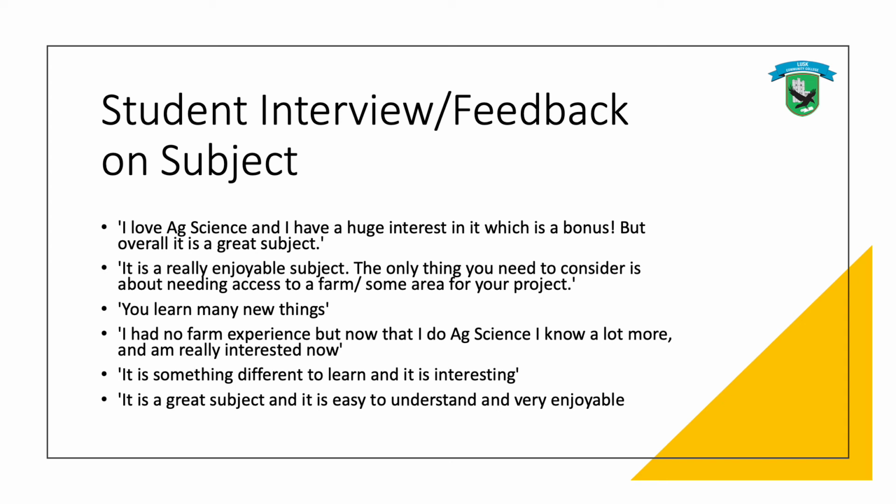Like I said, I really want to reiterate, you don't need to have a farm, but you need access to some area to carry out the experiment. Some students have managed to carry it out in their back garden and link it back to a farm enterprise, so there are ways around that. If you're unsure, please do ask for a little bit more information on it. There's some more quotes there I'll let you read through, but overall the students that do ag science and complete ag science really, really enjoy it.